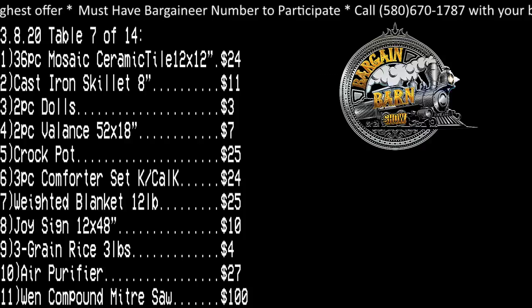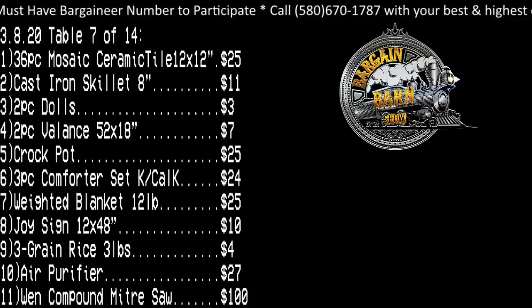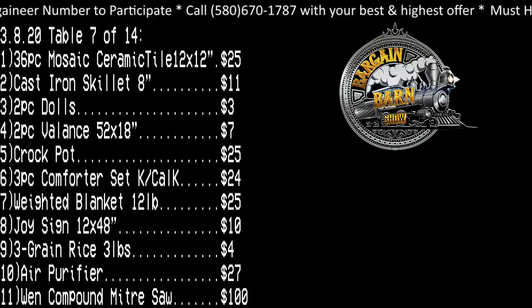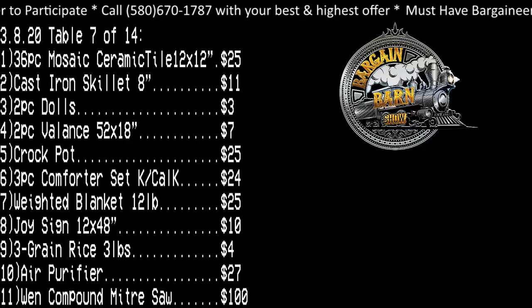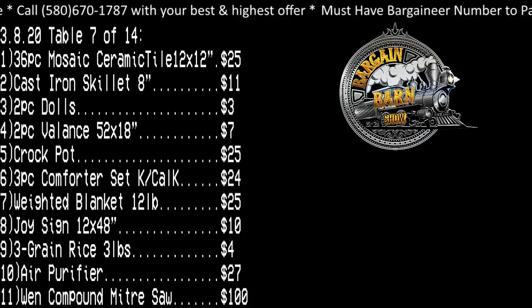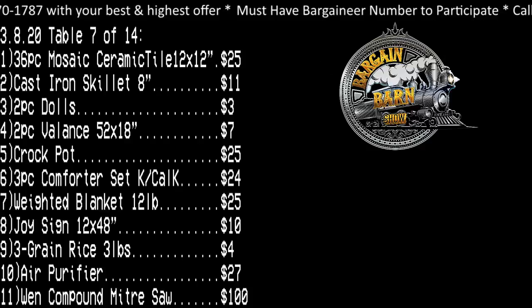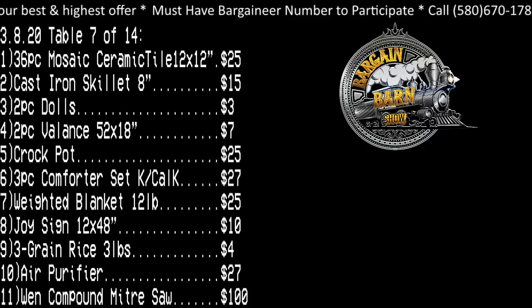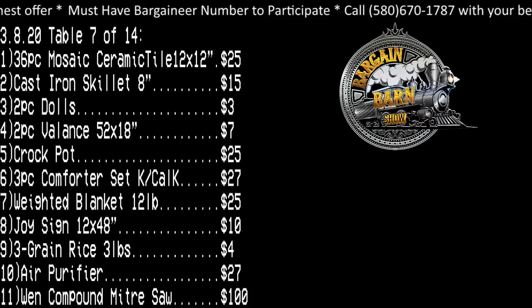All right, I think we're ready to pull it down. So we're 25, 11, 3, 7, 25, 24, 25, 10, 4, 27, and 100 now. Got $100 on that 10-inch sliding compound miter saw. $27 on that comfort set. $27 on the air purifier, $4 on the rice.